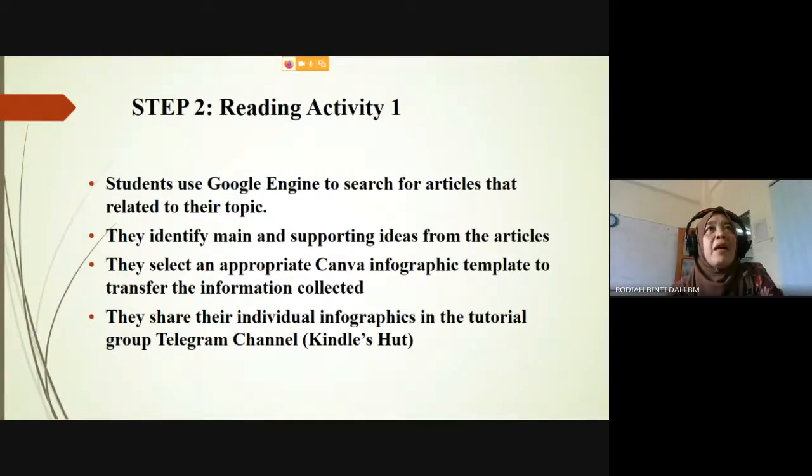Each one will make, for example, if there are 5 groups with 5 members in a group, 5 infographics based on one theme. Okay, then what they do here, if you notice, before coming up with the articles, they have to Google for the articles related to their team. Here they have to read, right? Then they have to identify main and supporting details from articles, because they have to know. They cannot simply take everything. So they have to look at what are the main and the supporting details.